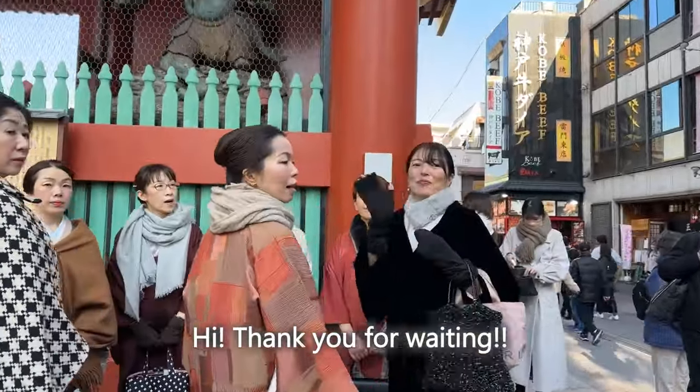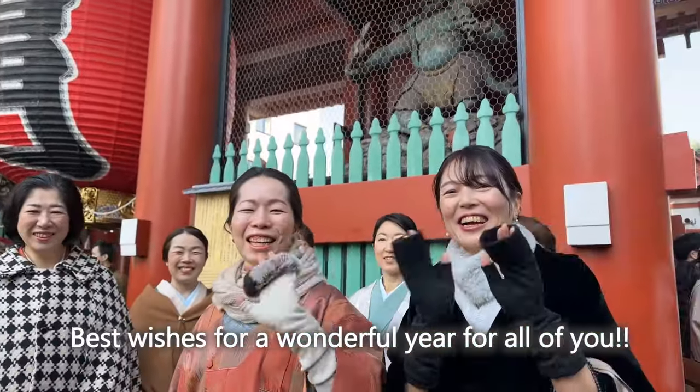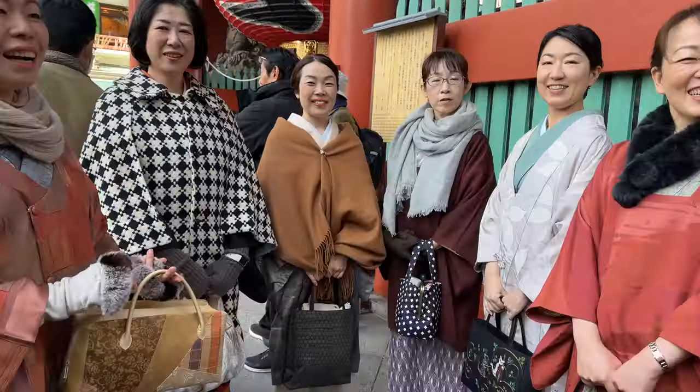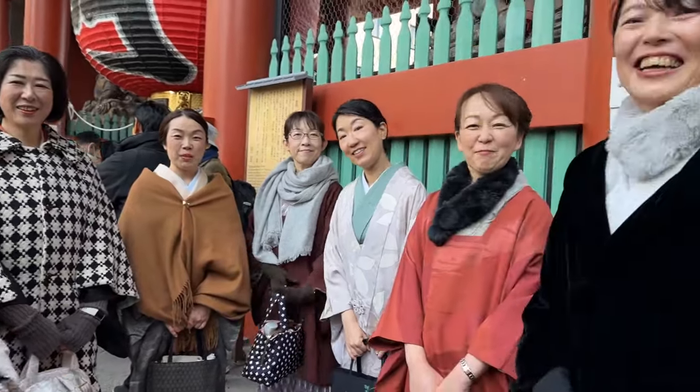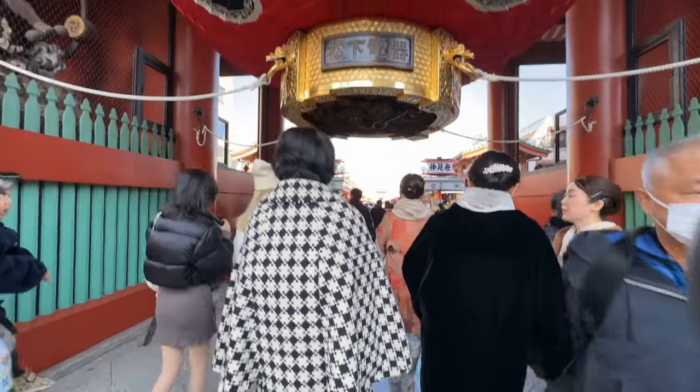Omatase! Gomen! Kotoshi mo yoroshiku onegaishimasu! They are my friends in my kimono club. First, let's start with a visit to Sensoji Temple.